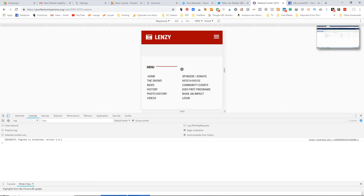Gotcha. Well, so whatever the order is, that's top, left, right, bottom. Right. If you put two numbers in, how does it know what to do? Because what it will do is the top and the bottom will be the same, and the left and the right will be the same. Oh, okay. Giving it two numbers, so you're giving it a top and a right, so it will just know that the other ones are left and bottom.